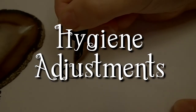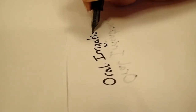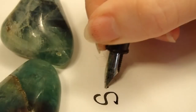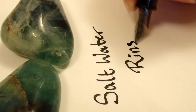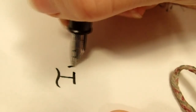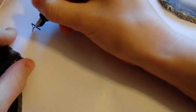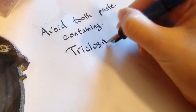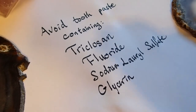Hygiene adjustments. 20 minutes of oil pulling, oral irrigation or gum blotting after every time you brush or floss, rinse with sea salt after oil pulling, flossing, or brushing, herbal mouthwash, particularly if you currently have a gum infection. Otherwise, use a probiotic mouthwash, such as Inner Eco's fermented coconut kefir. Brush using toothpaste or powder that is free of glycerin, triclosan, fluoride, or sodium lauryl sulfate.